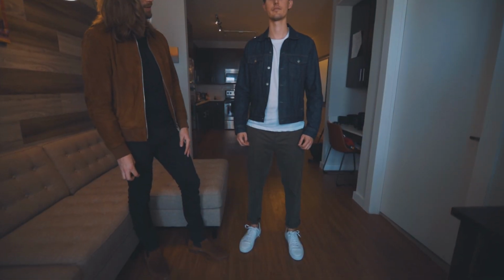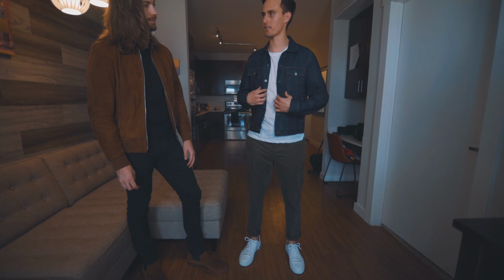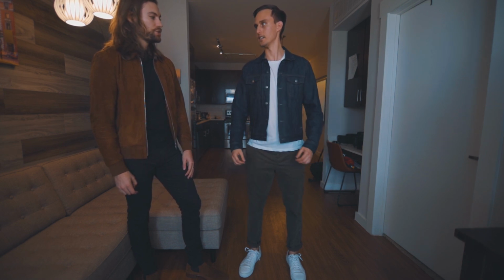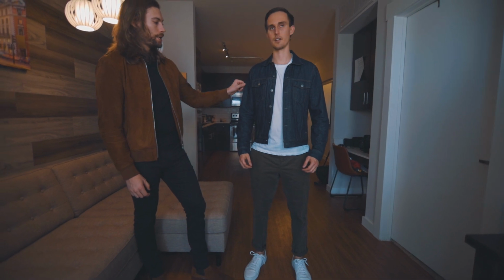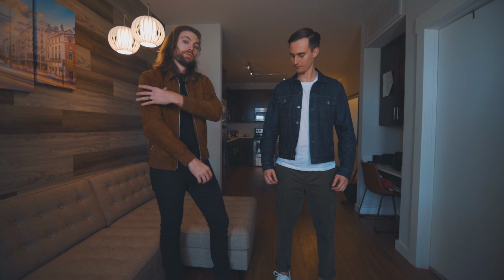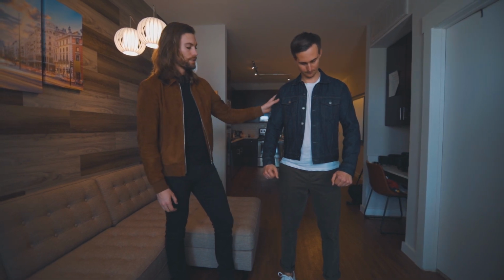What do you think about this fit? How do you like it? I like it. And you know what? At first I thought that, in fact, this was small, but what I realized is it actually fits perfectly. What do you look for in a jean jacket for size? So a denim jacket, what I look for is fitted around the sleeves. Oftentimes denim jackets are going to have really loose sleeves. So I like that this one's nicely fitted.